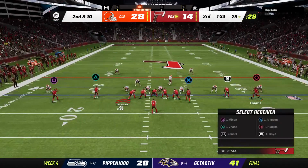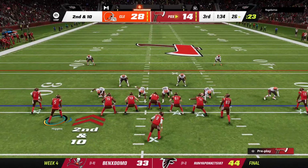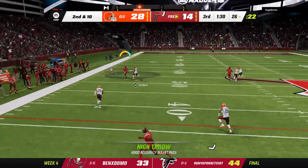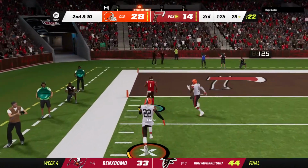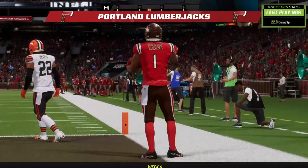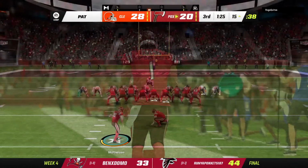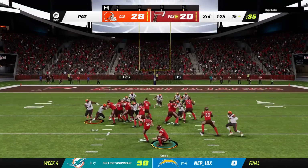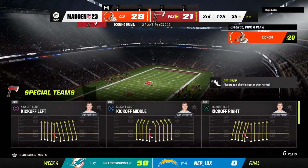They'll bring a receiver in motion left. And 2nd and 10, he'll look to throw again. He's got a man, complete. Touchdown. Ja'Marr Chase, 74 yards. And the Lumberjacks are back within a score. Evan McPherson now for the PAT. He's got it, and they're back within a touchdown at 28-21.